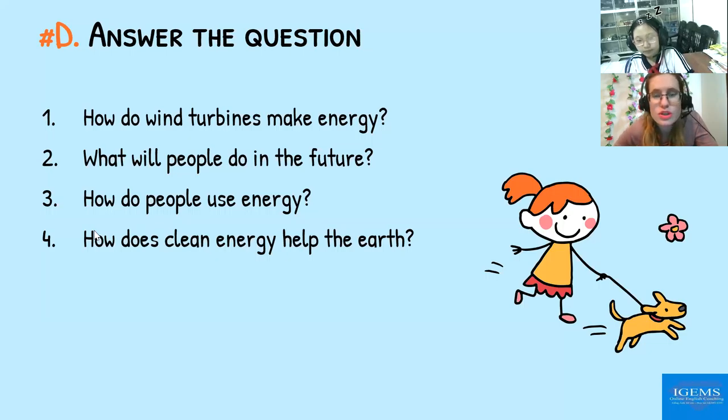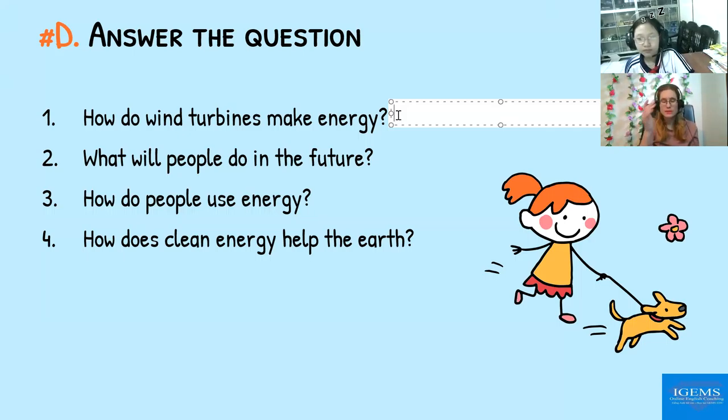So how do wind turbines make energy, Kelly? I think the scientists have designed wind turbines that use strong winds to make energy. Okay, so you don't need to read, you just need to answer. So how do wind turbines make energy? They use wind. Okay, so they use wind.